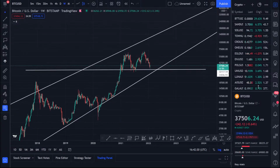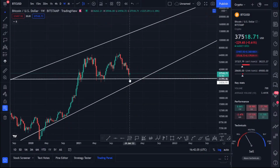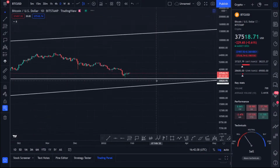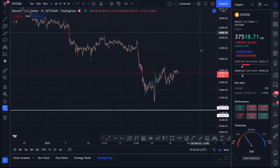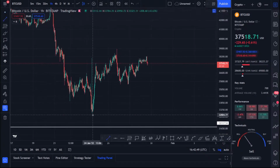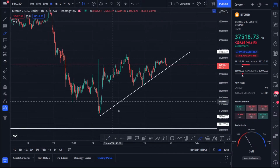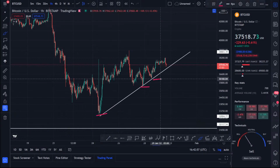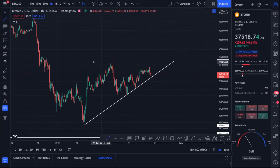So now we can take a look at this Bitcoin chart and we can see we are still above this support level, okay? And now if we go to the daily time frame or even lower time frame, you can clearly see this Bitcoin is still making this kind of lower highs. Look at that. Lower highs, lower highs, lower highs, okay? And it's slowly trying to make this kind of pattern right over here actually.